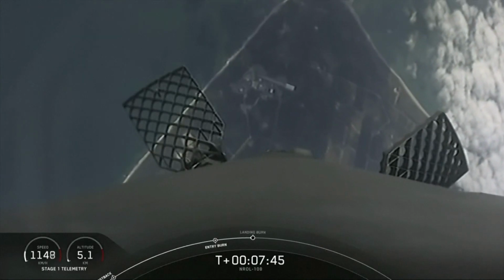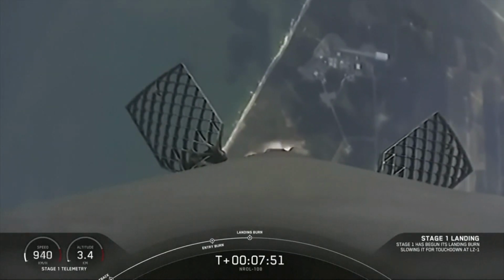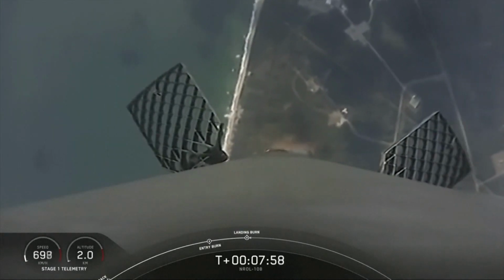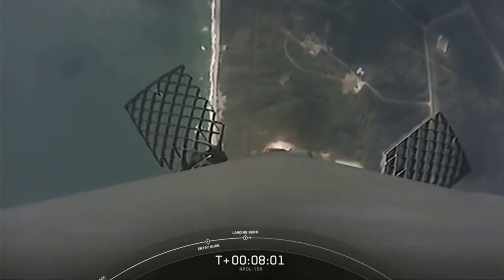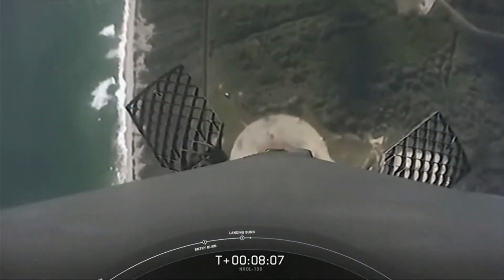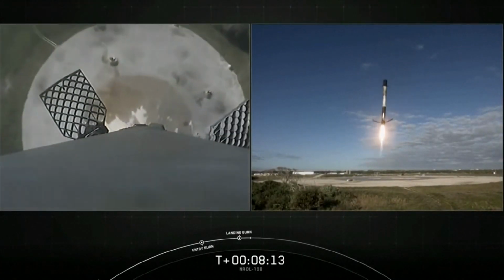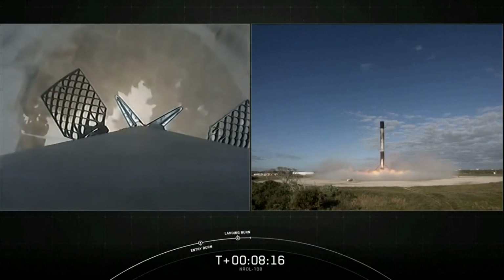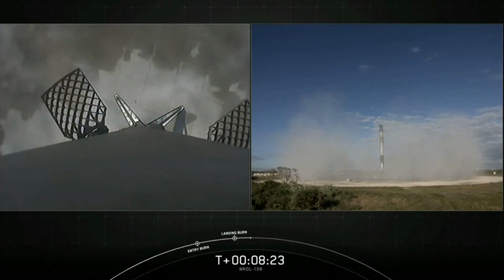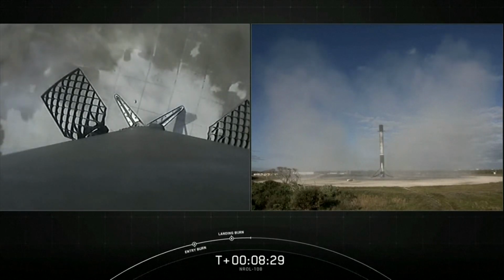Stage 1 landing burn startup. There's that single engine relight. Here comes Falcon 9 for its 5th landing attempt at Landing Zone 1. Stage 1 landing leg deploy. Start of terminal guidance. And Falcon 9 does it again. That's 5 times for this booster, and the 70th successful recovery of a Falcon 9 to date.